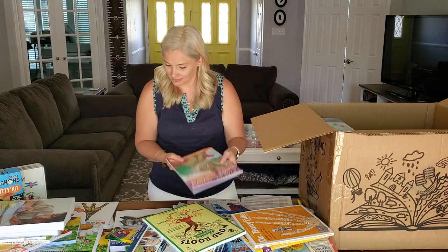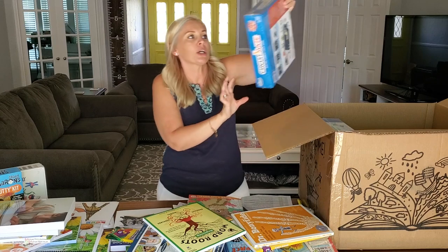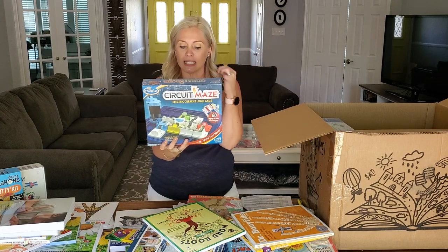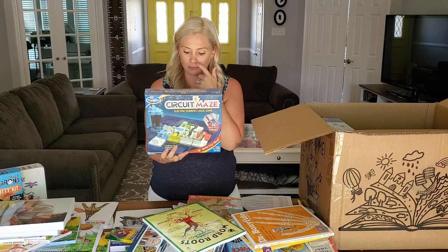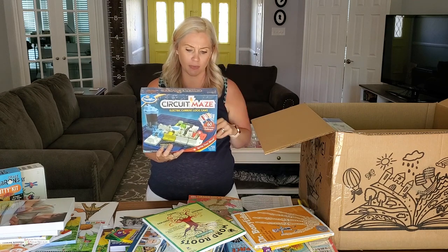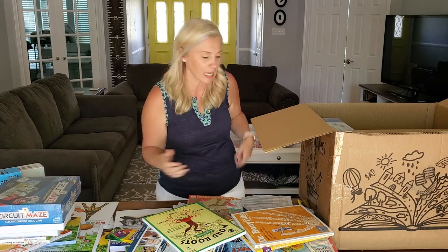Let's see, only a couple things left. So, circuit maze. They create a circuit. There are cards telling them what to do, and I think it takes batteries and actually lights up. So she'll have to figure out how to do this. Again, STEM, thinking, brain power.